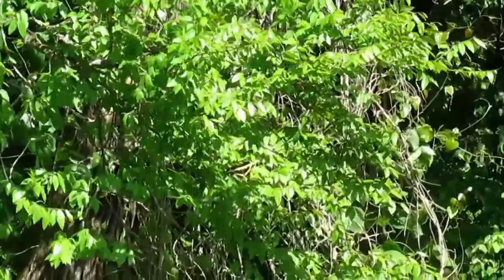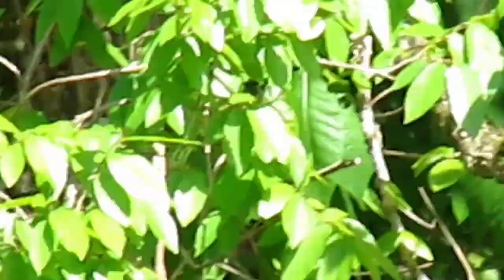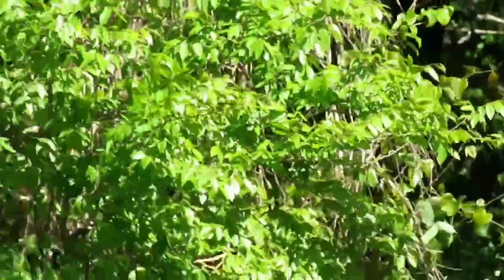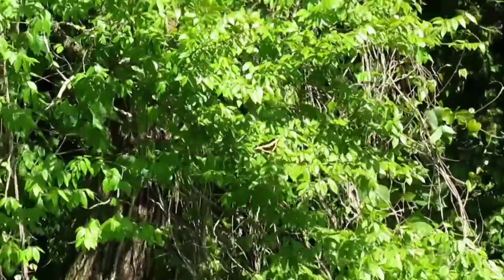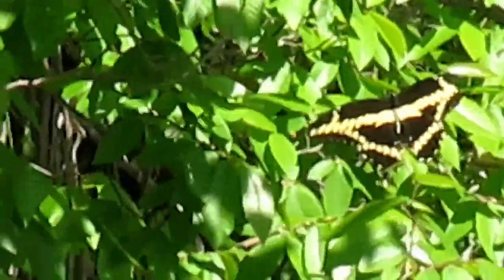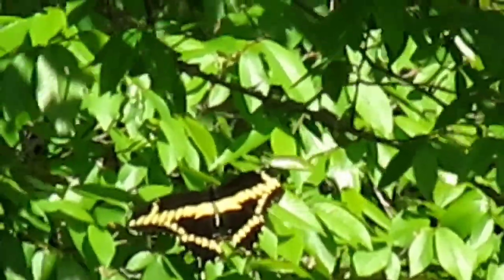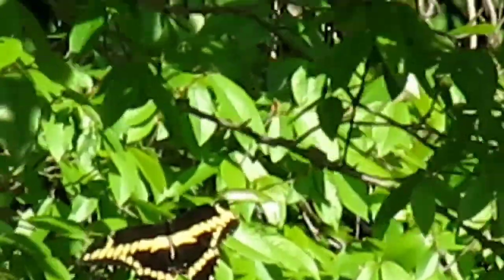There he is. The wind is making the camera shake. Oh, sorry about that. But he's right there on the leaf. Seems to be enjoying that sunlight for the first time out in the wild.